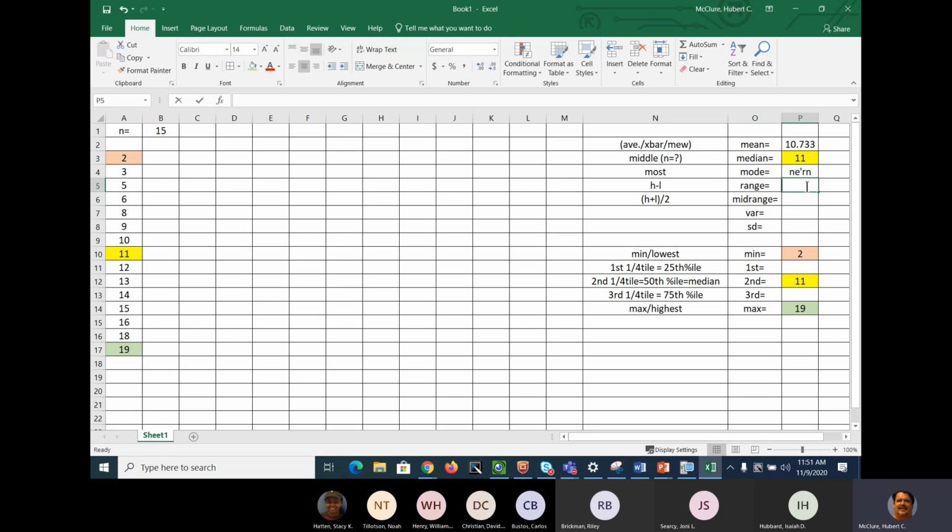Range, that's equal to the highest minus the what? The lowest. Mid-range is equal to the highest plus the lowest, or the lowest plus the highest. Doesn't matter because addition is commutative, divided by 2.